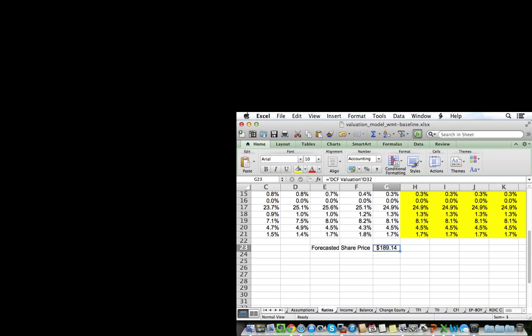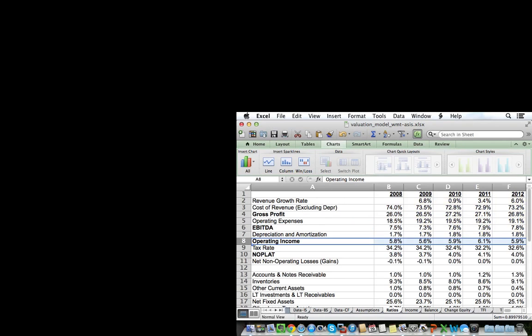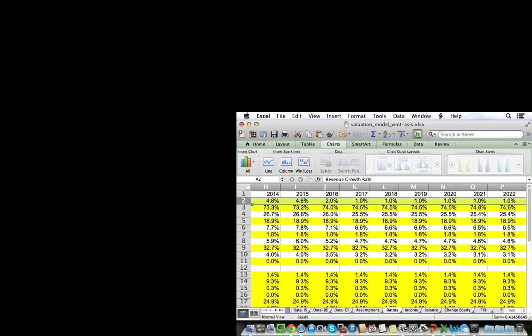Well, that's where, again, I go back to that EIC. So what I did in my as-is is I took the revenue growth rate, and I eventually took it down from about 5% in the next 2 years down to about 1% long-term. Again, kind of following the industry trends.